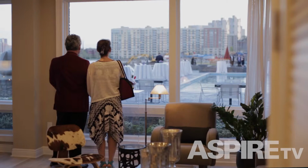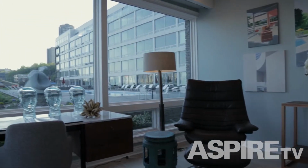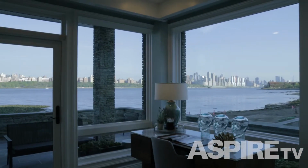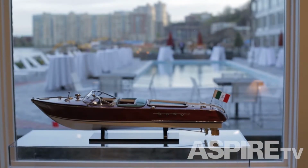When you have something like this in the background, it's really important not to try to compete with it. And everything about it feels waterfront, orienting the seating, giving various opportunities for people to drag furniture around. You really have a feeling like you're in a resort.